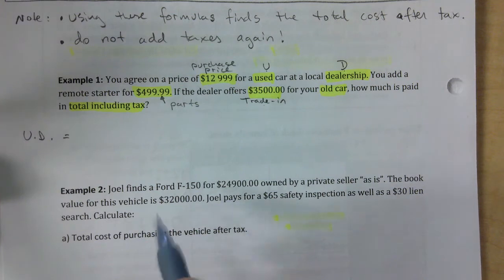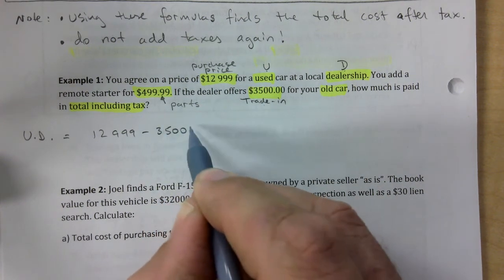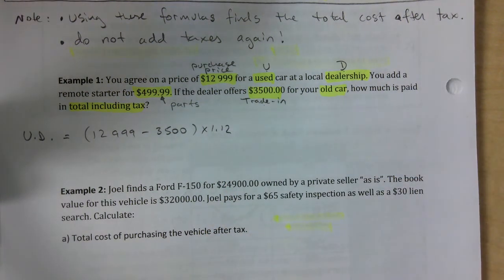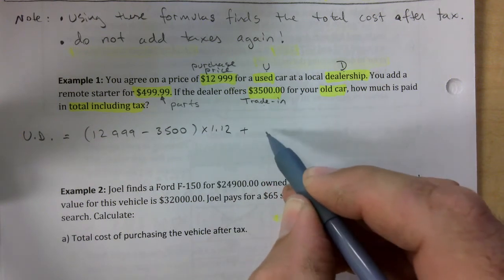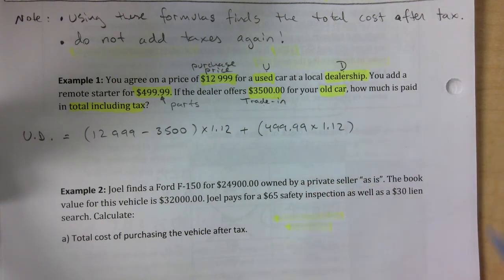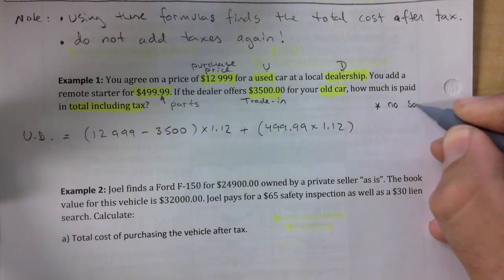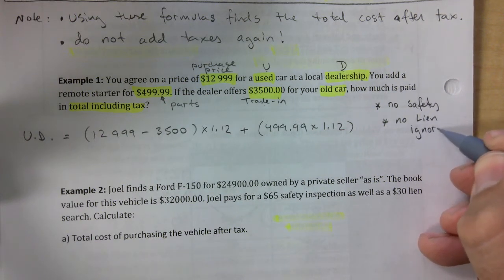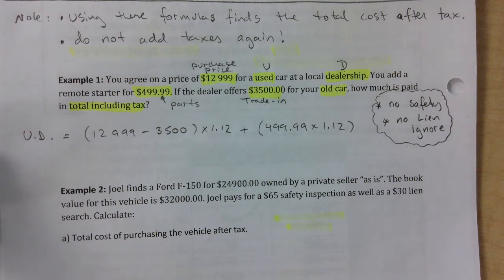what's the first thing that comes up? You need to take your purchase price, yeah, minus the trade-in, which is 3,500. You're going to multiply that by 1.12. Does it mention safety? I'm looking at the formula right above right now. I'm following it. Does it mention safety? It doesn't, right? There is a parts and labor. So because it's only one part, we can do this right in here. And so I will just make a note, no safety, no lien, right? And so we just ignore or omit. So that long formula just turns into this, okay?